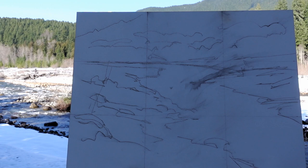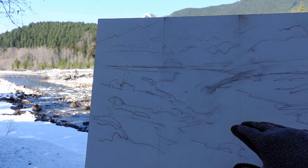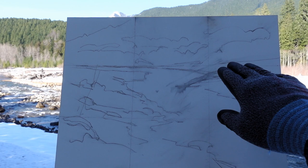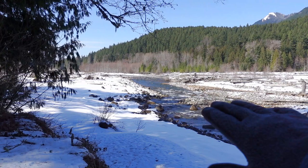Got a quick charcoal sketch in. As you know, if you watch these videos, I like to put in 1/3 lines on my panel to help me with the composition. I like to try to put important horizons on one of the 1/3 lines. So I've got the far bank of this kind of river valley on this 1/3 line, the upper 1/3 line. And then on this lower 1/3 line, I've got this really beautiful clump of rocks here, roughly situated right on that 1/3 point.